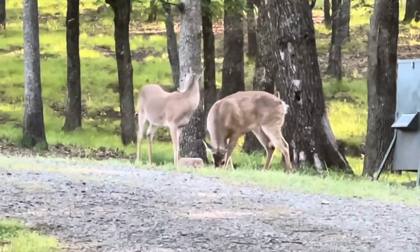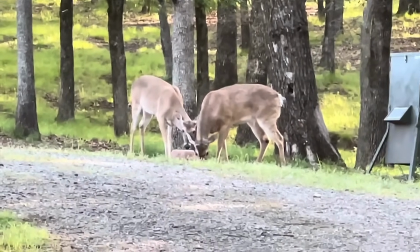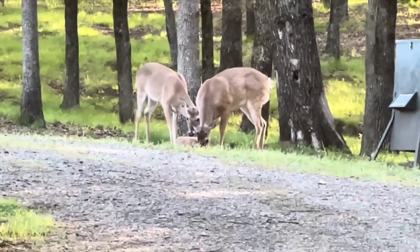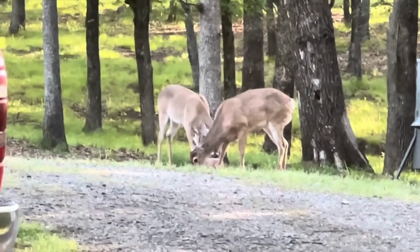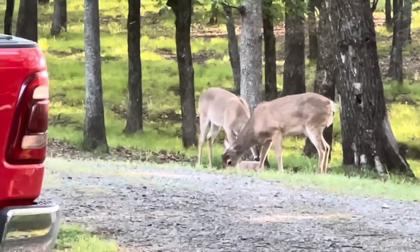No, that is a little buck too. I do see that little one, the smaller one, yep, it's got nubbins. And I think the other one does too. Is that angle right there? I believe it does. I figured that was bucks. I believe it is. That's probably one that just lost their antlers pretty late.